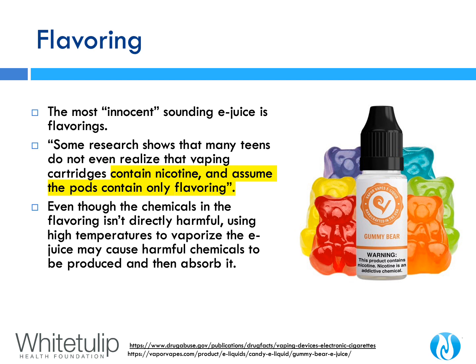Some research shows that many teens do not even realize that vaping cartridges contain nicotine and assume the pods contain only flavoring. Even if the flavoring isn't directly harmful, the high temperatures used to vaporize the e-juice can cause harmful chemicals to get produced.